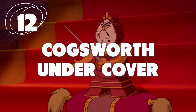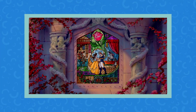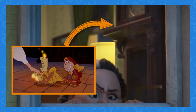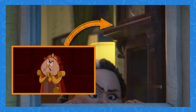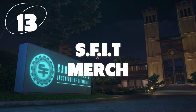Number 12. Cogsworth Undercover. Don't worry, Beauty and the Beast fans, your subtle shoutouts don't end with the stained glass windows. In episode 2, there's a grandfather clock ticking in Kiko's house. While not every grandfather clock in the world is Cogsworth in disguise, in the Disney world, it almost certainly is. Hi Cogsworth, we see you there.